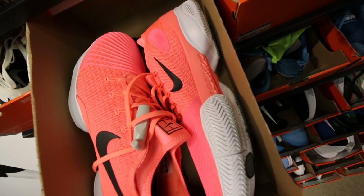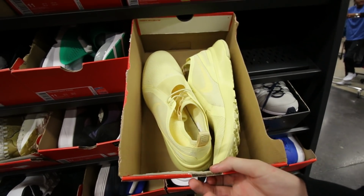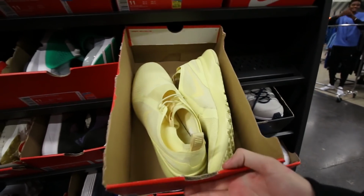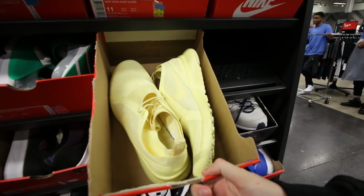It's 100% for tennis. Even though I can see the Nike swoosh on these and they're in a Nike store, I still don't believe these are Nikes. These look like Pumas to me. I don't know why, but just seeing these, I'm like, these are Pumas. These are 100% Pumas, but no, apparently they're Nikes and they're called the Current Slip-On Bruh. Weird.